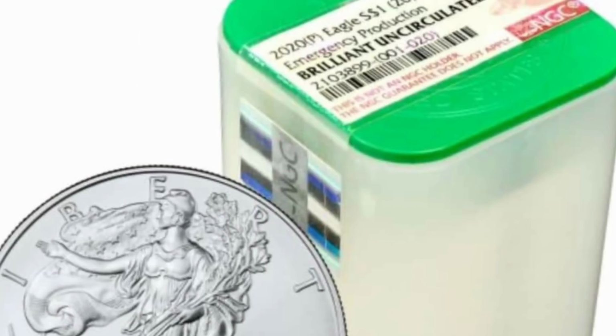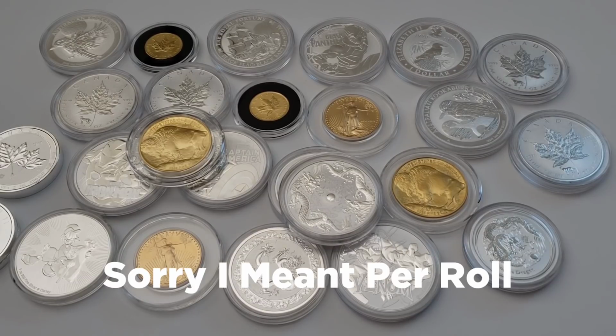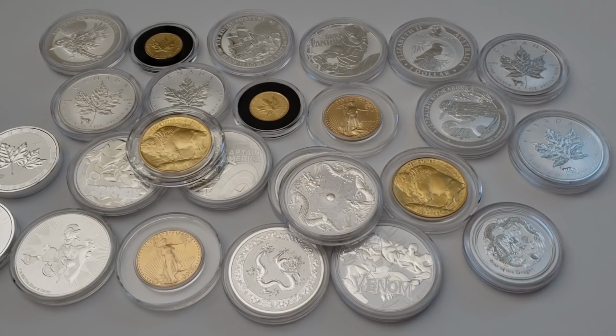Now, I'm seeing the rolls of them selling for over $900 per ounce, and they're getting them classified as Gem BU. The reason why they're classified as Gem BU and not MS 70 or MS 69 is because they don't classify it for it.